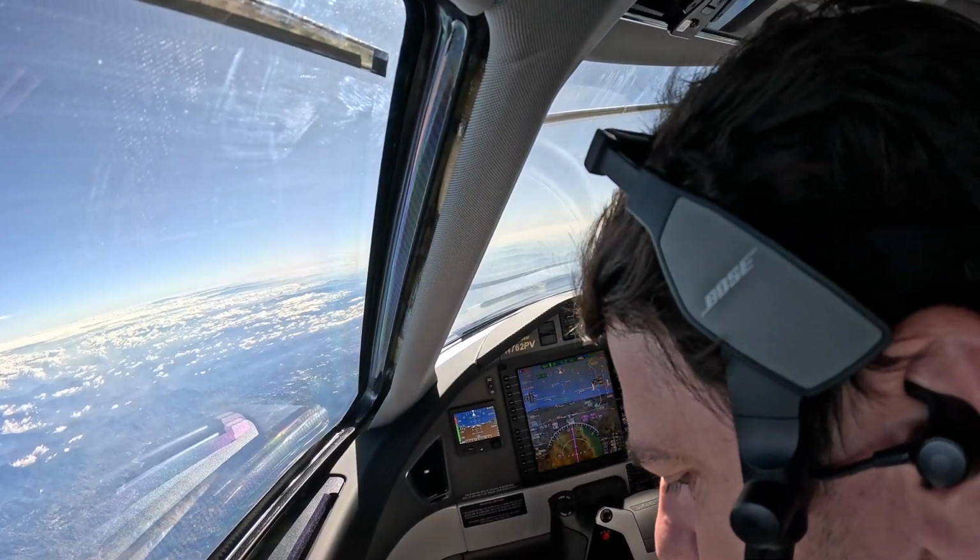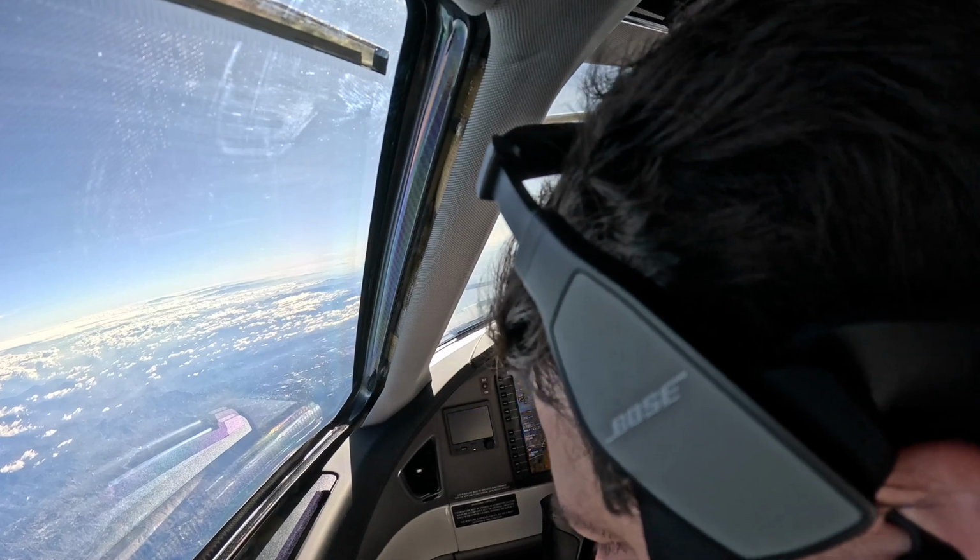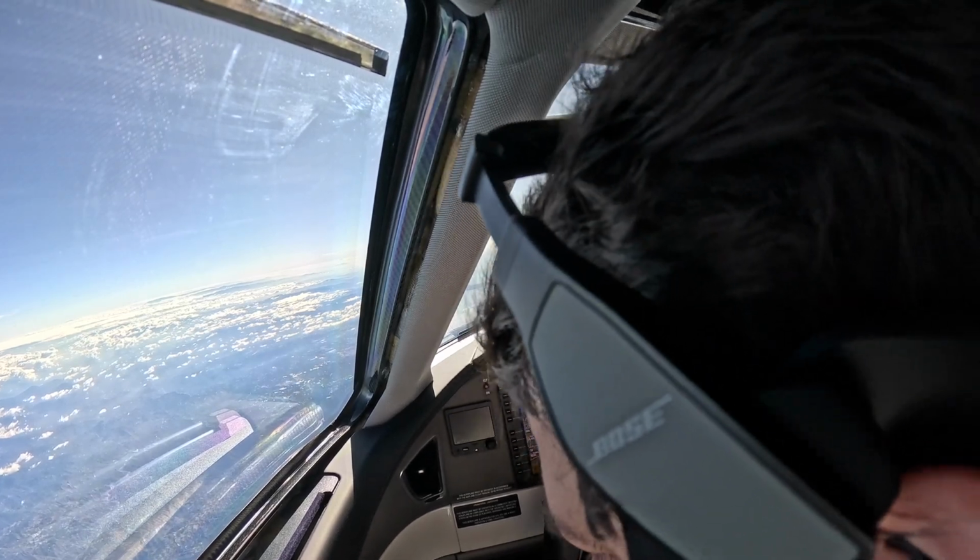Situated here. Amarilla 838, radar service terminated, contact Havana 124 mile 55.